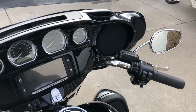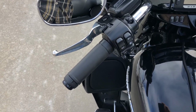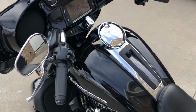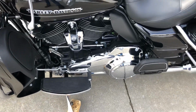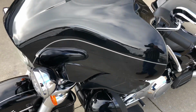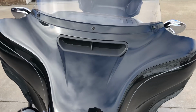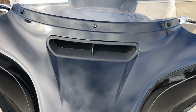Of course, it has cruise control, which comes in very handy for a long trip. Heated grips, which would be real nice on a day like this. Being a Rushmore bike, it does have the redesigned Batwing Fairing. It has the vent in the front of it to reduce buffeting on the rider and the passenger.